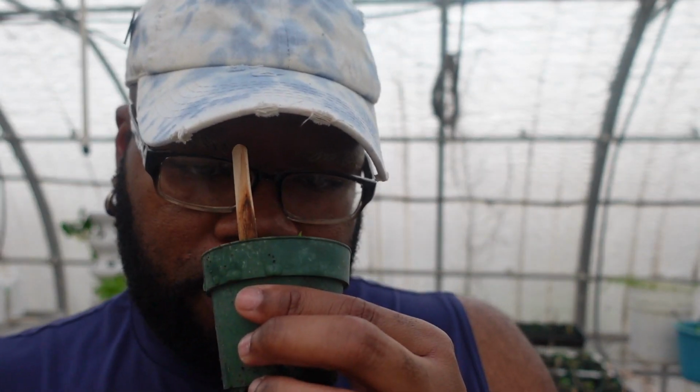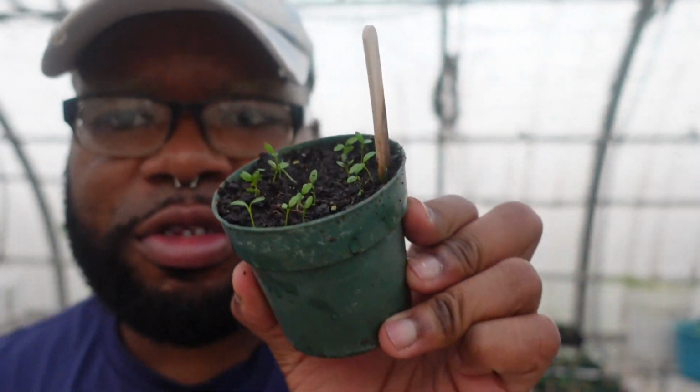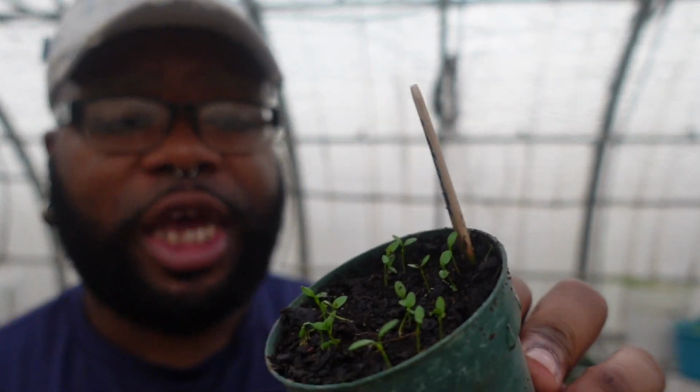But it smells wonderful, and I'm so happy and proud of the students for growing these because the seeds are super tiny. And if you know anything about gardening, you know that growing plants from very, very tiny seeds, seeds that are smaller than tomato seeds, is very difficult. And so kudos to the students here at the school.